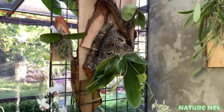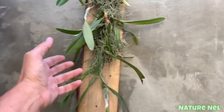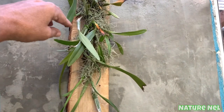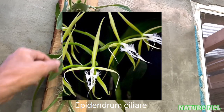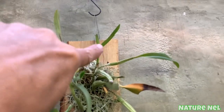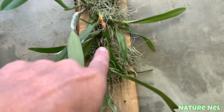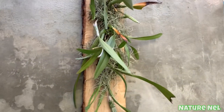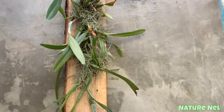And I love that piece because I had it here, but this one is a gift from a viewer and friend. His name is Frank. And this is an Epidendrum Ciliare, and I'm loving it. These two leaves dried out, but it doesn't matter. Look how many new ones I'm getting. All this is new, and there are two little new ones in there. Once I put it in this mount, it's giving me a lot of babies. No flowers, but a lot of new growth. So I'm super happy with that.